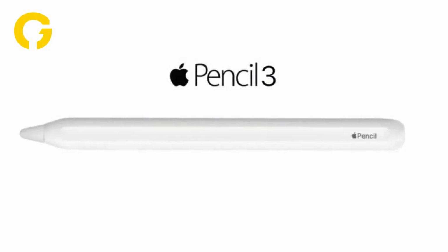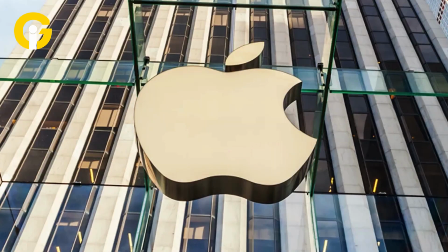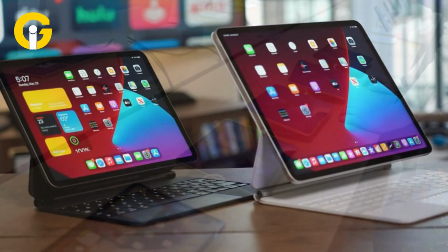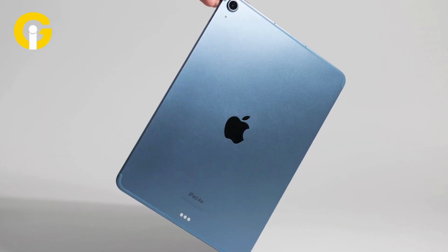The Apple Pencil 3 is said to boast magnetically replaceable tips and compatibility for the Find My app. Apple, a tech giant, is warming up to release the most awaited new Apple Pencil 3, iPad Air, and iPad Pro models soon in the market. The new series of tablets is expected to feature updated chipsets, larger displays, thinner bezels, etc.